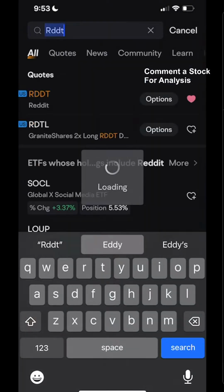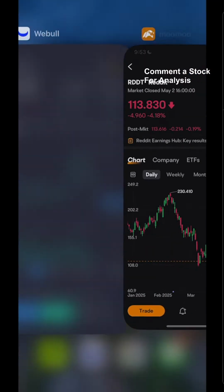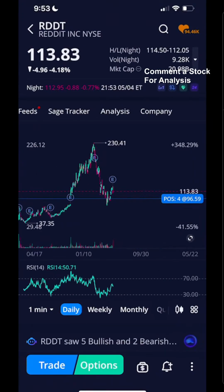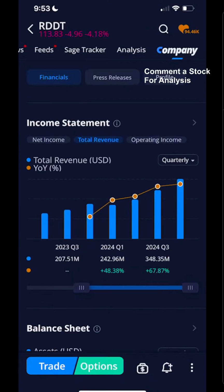Ooh, dude. So someone's been saying Reddit. Yeah, Luffy. Let's check out Reddit. This is one of my favorite stocks. I do own this one. I have a decent sized position, like 4 shares or something. Yeah, I'm up 16% on my Reddit shares. You know what? I'll be really quick about this. A lot of people think this is a meme stock, but forget that the name is Reddit.